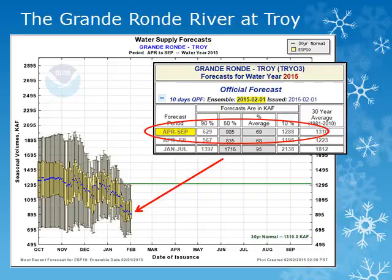The forecasted volume of water, looking at the blue dot, for the Ronde River near Troy has decreased significantly with the lack of snowpack. It is expected to be 69% of normal as compared to near 90% of normal expected at the beginning of January. This forecast is based on having normal precipitation throughout the rest of the year.